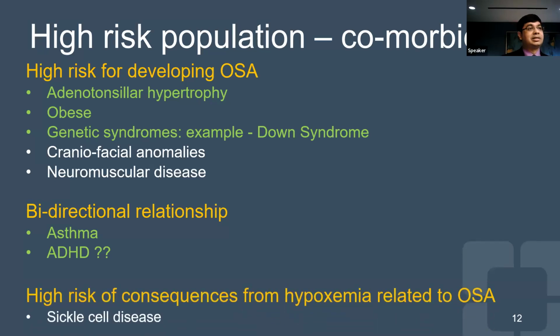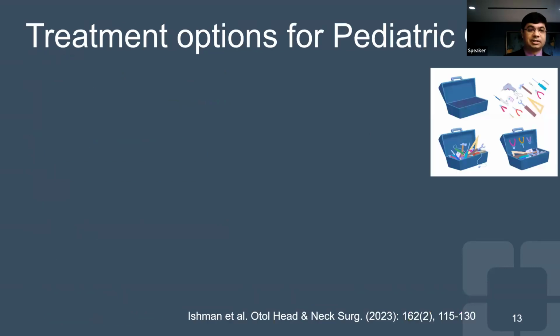And then children with sickle cell disease, again, are not at high risk of developing OSA, but if they have concurrent OSA and hypoxemia, it could lead to consequences from the sickle cell disease itself.